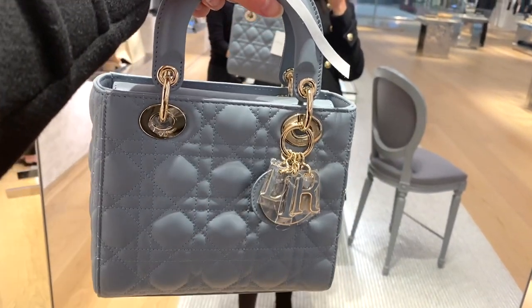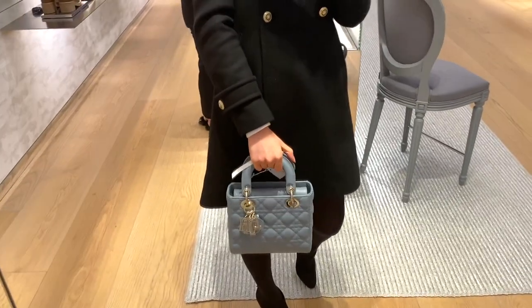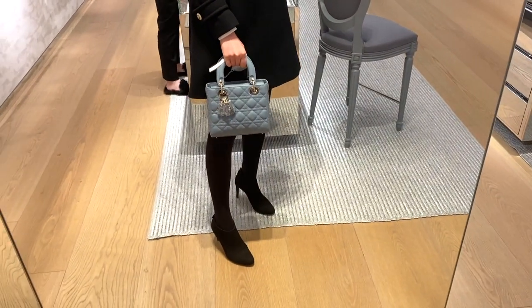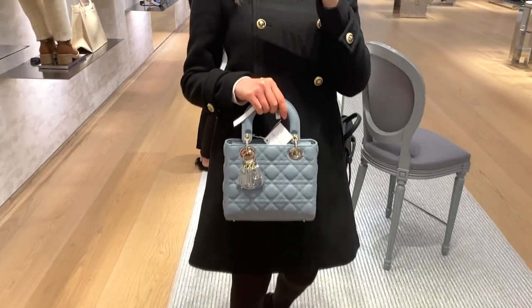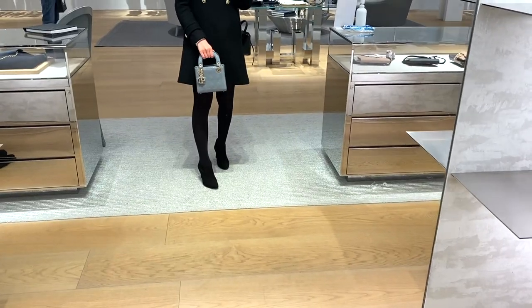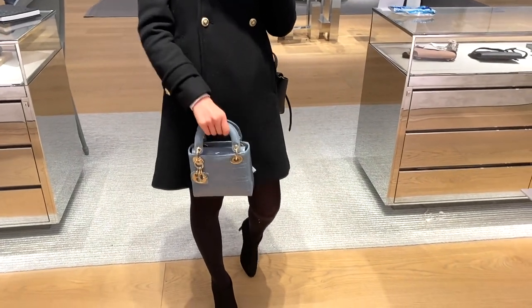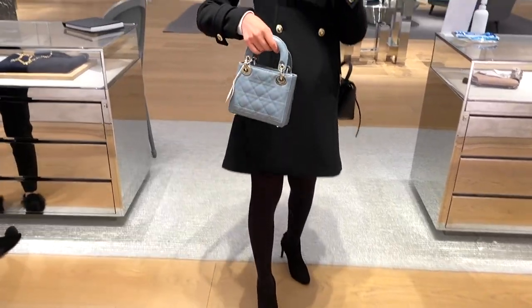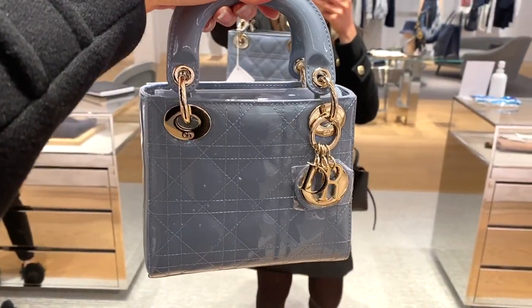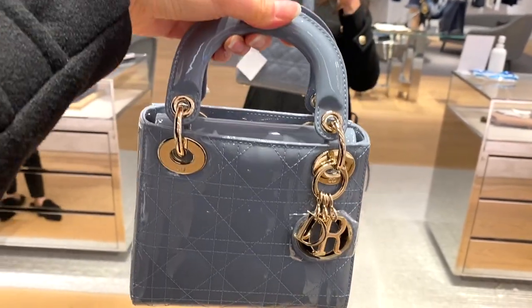And I also think that with this lacquered hardware on the beige one, because it is light gold hardware and the lacquered beige color is very similar in color to the gold, it doesn't really stand out that much, so it doesn't look too special. And in the mini size, they also had that cloud blue color in this patent leather, and it looks so pretty, but I don't know, I'm just not really in love with patent leather right now.